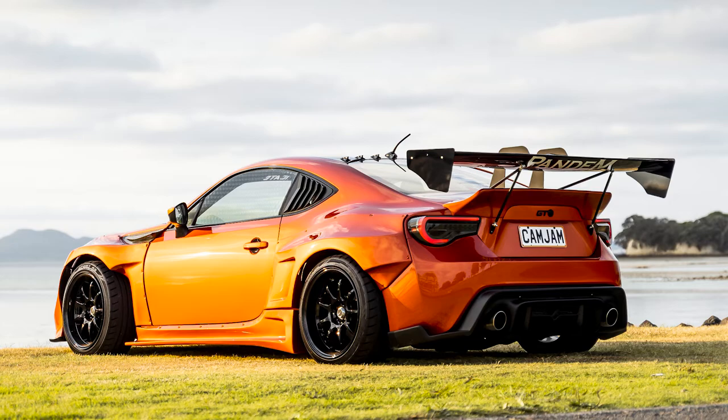And yeah, just super clean build. Like the amount of time, money, and love that's gone into that is just next level. And he never stops. He's never gonna stop. He's just gonna keep on going, keep on modding. I don't know what he's gonna do next.